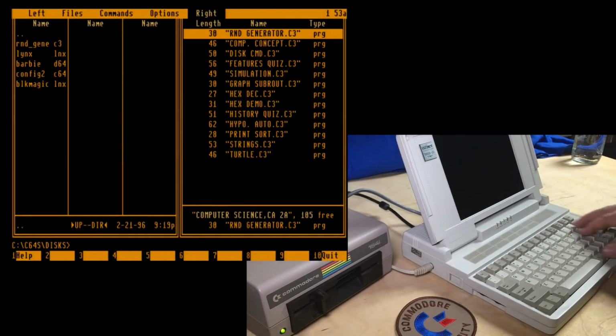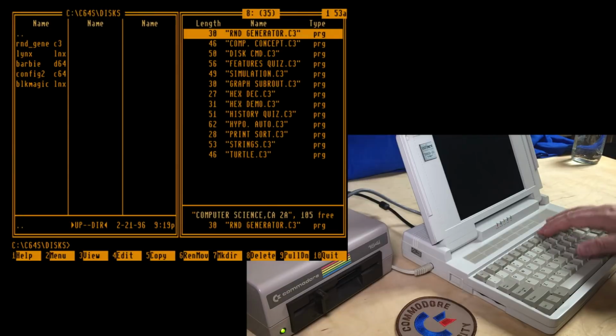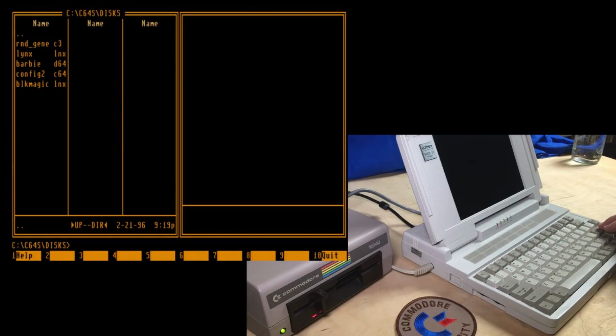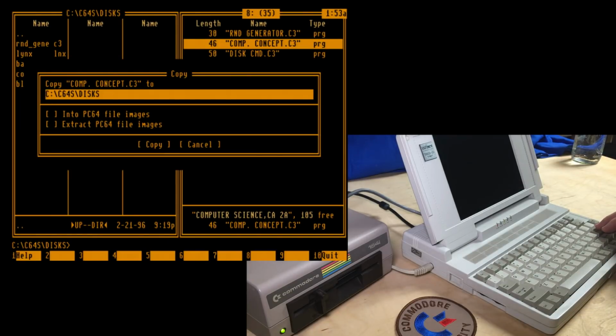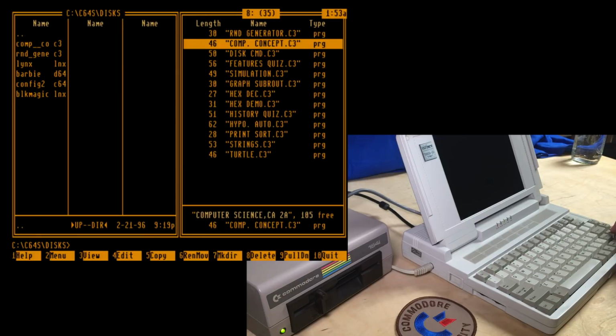We should be able to set it here. Configuration. No. Drive options. Oh yeah, we're normal right now. So instead, let's try that in warp mode. You can mess with different settings if it doesn't work, but I'm not going to play with that since it's working. So this is the warp mode, and let's try to copy over this file, 46 blocks, to C64S. You see how much faster that goes. There we go. We've copied those files over.